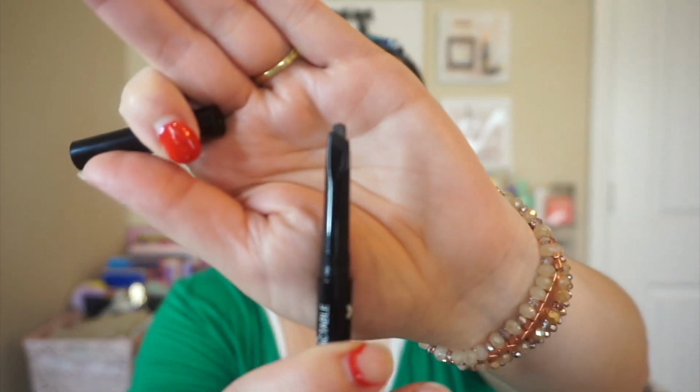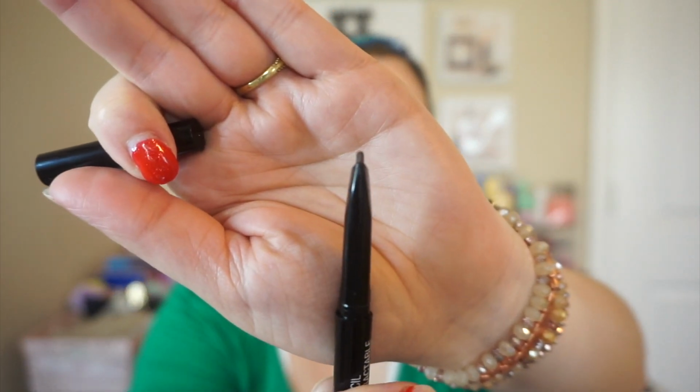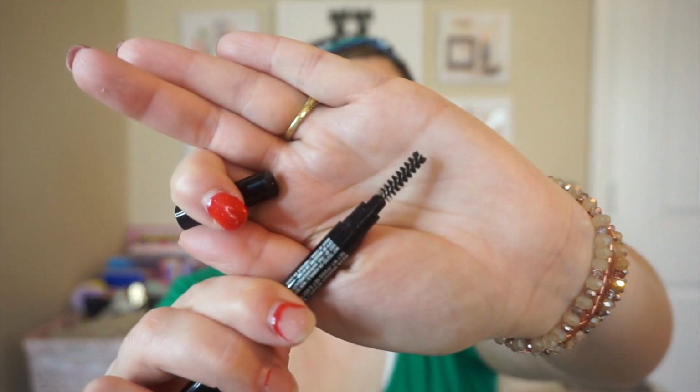I didn't even realize. I think I found this at either a Dollar Tree or maybe a TJ Maxx, but I can't remember. It's the Wet n Wild Ultimate Brow Retractable Brow Pencil in medium brown. So it is like this. It has that kind of bigger defined tip like that, so it's not like a micro one. And it does have a spoolie on this side.